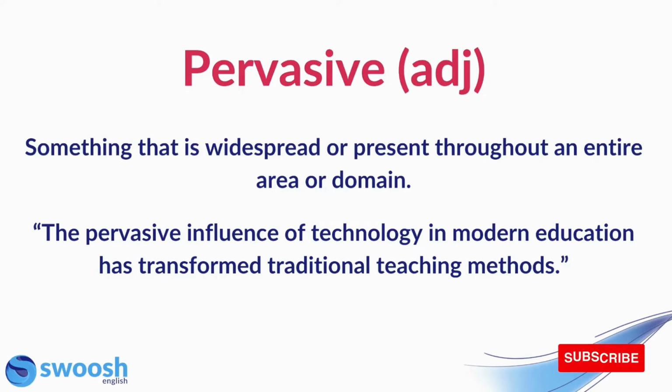Pervasive, another adjective for you, something that is widespread or present throughout an entire area or domain. Again, if you get an essay perhaps on social media, use of smartphones, technology, AI, something that's becoming widespread or becoming really popular, you could say the pervasive influence of technology, for example.